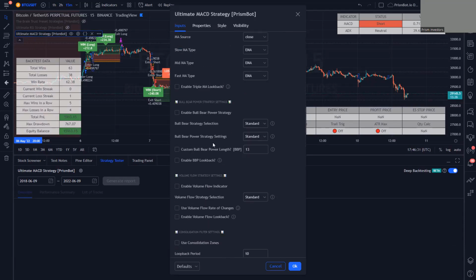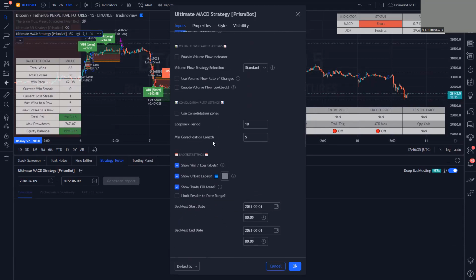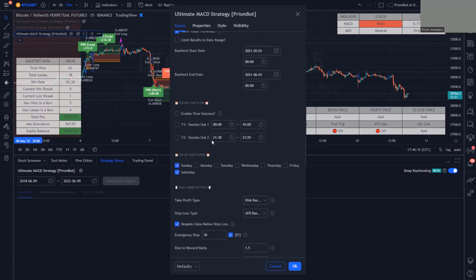So these are all the different strategies. I'll skip the details on it for the moment, just to let you know they exist and you can mess with them.